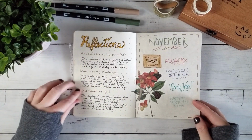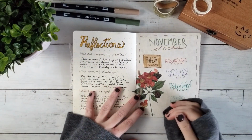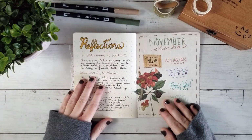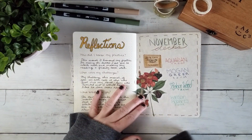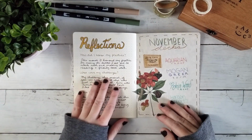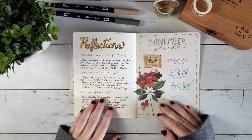And then here is my reflection page that I do at the end of every month, where I just journal a little bit. How did I honor my practice this month? What kind of things did I focus on that really helped me to tune into my tarot practice? Did I have any challenges and what were those? And I always like to note the things that brought me joy.